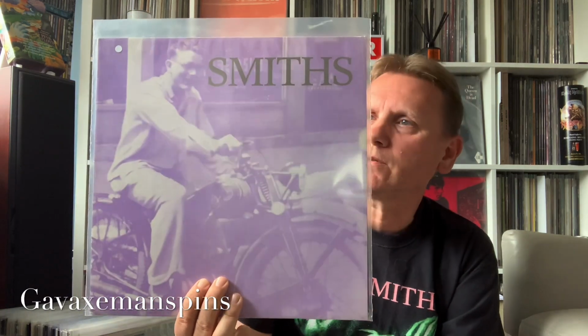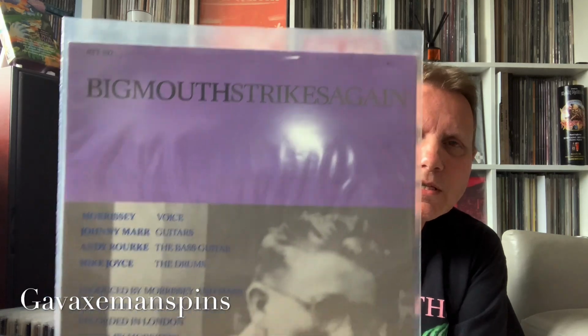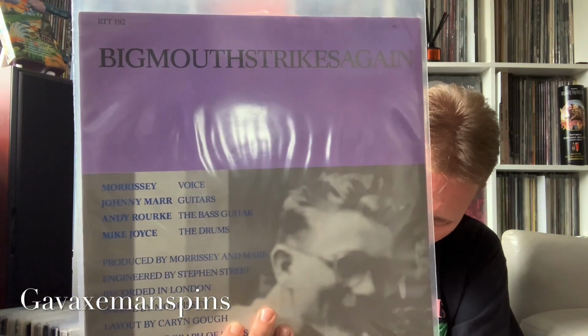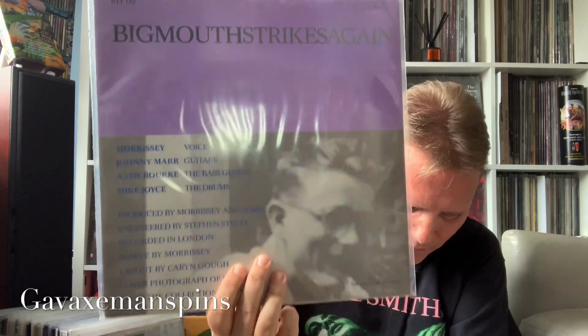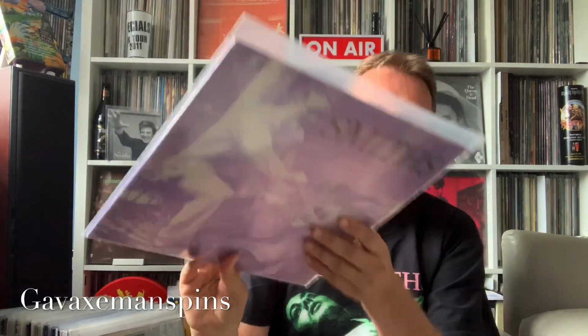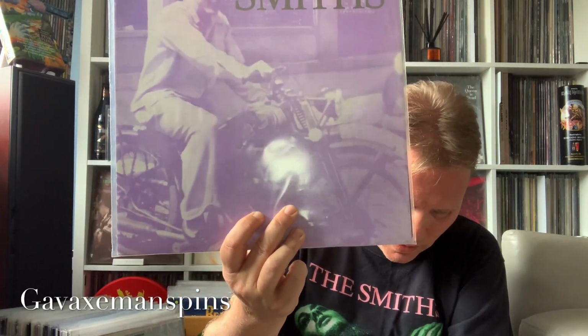Number 9, what an apt single this one is. If only we'd have known how true this would be. So Big Mouth Strikes Again from 1986. A-sides on The Queen Is Dead, B-side Unlovable. And pretty much exclusive to this is Money Changes Everything, which again is on the reissue of The World Won't Listen. But if you've got the original version and you haven't got the reissue, this is the only place to get that instrumental, Johnny Marr instrumental.